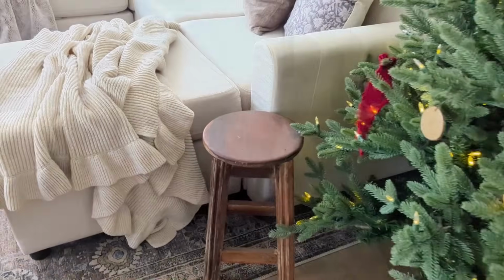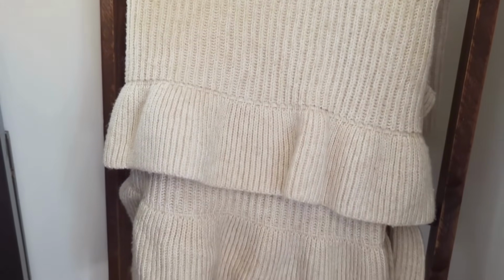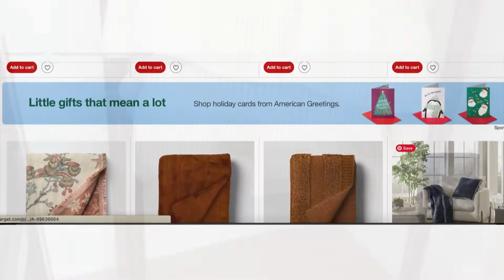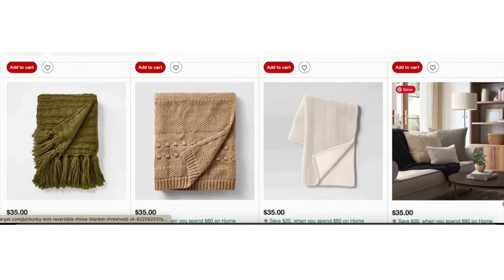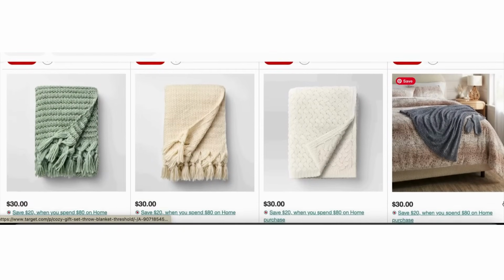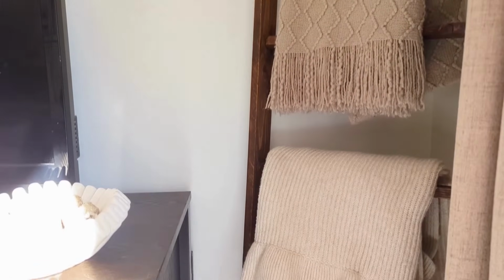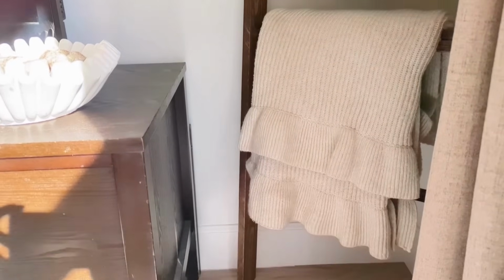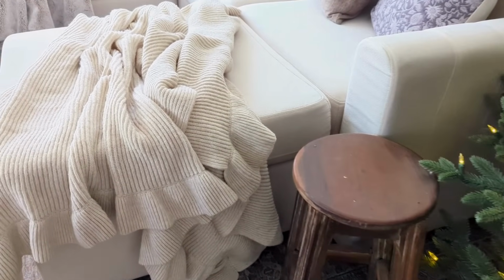Now, I also picked up this ruffle-edged throw blanket from the thrift store for only $2.99. I really liked the color, the ribbing, the ruffle edge, obviously. This came from the Threshold line at Target originally. Their blankets like this are usually around $35, so I feel like for $3, it was an excellent deal. Couldn't beat it. Just throw it in the washer and then it's ready to go. It didn't have any snags or stains or anything. And I think that it really adds some interest to our sofa or our blanket ladder, etc. It's just a nice piece to add to our collection.